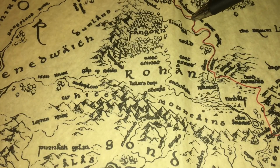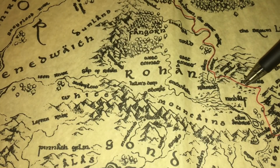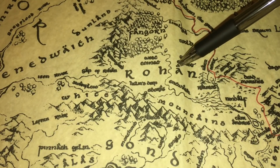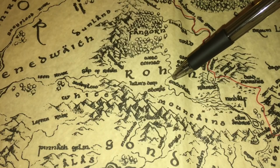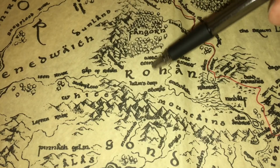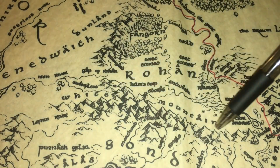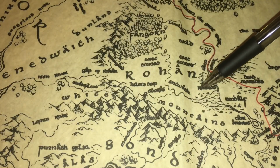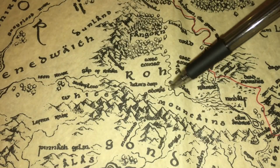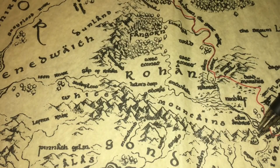The Anduin is here, which they come down by boat before they separate. The Wold is here, and East Emnet. And this is the Entwash from West Emnet. Now this is background to Helm's Deep and Edoras in the White Mountains, because the Rauros is here, an area where lots of different rivers converge, and they come down to Cair Andros.